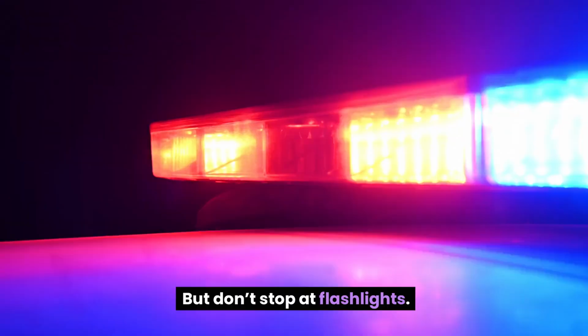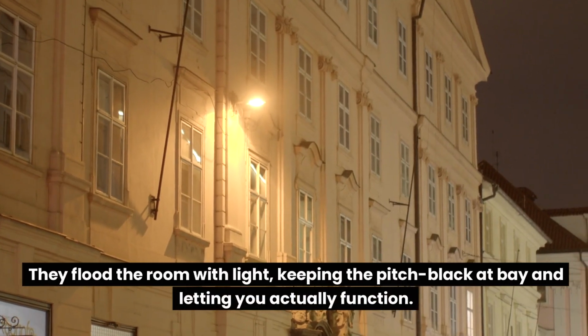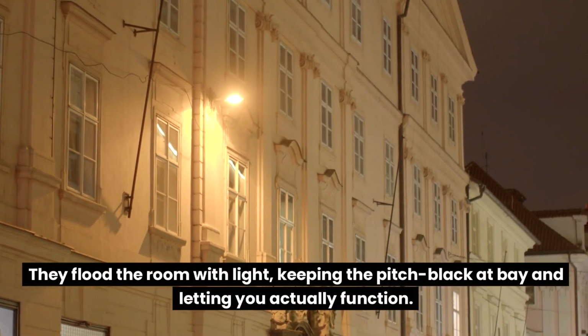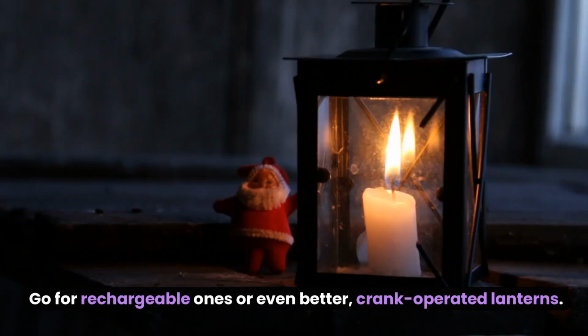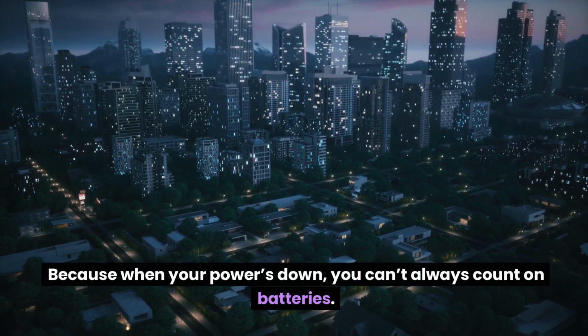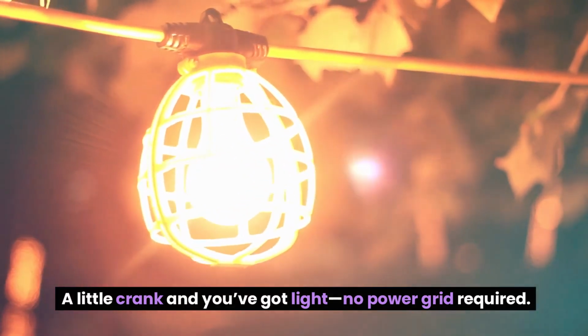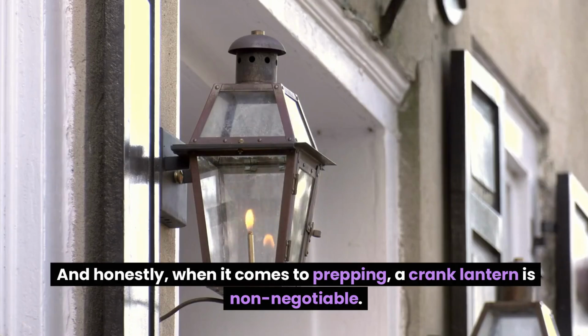But don't stop at flashlights. Lanterns are a game changer. They flood the room with light, keeping the pitch black at bay and letting you actually function. Go for rechargeable ones or even better, crank-operated lanterns. Why? Because when your power's down, you can't always count on batteries. A little crank and you've got light. No power grid required. And honestly, when it comes to prepping, a crank lantern is non-negotiable.